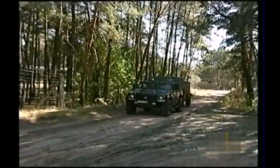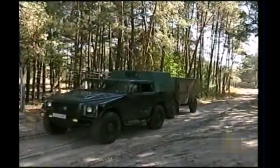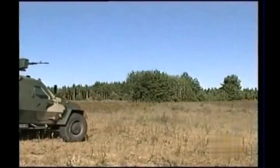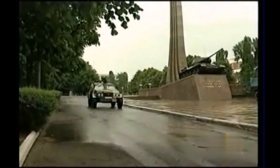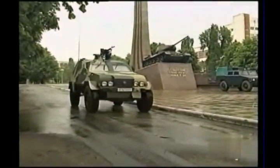By means of the coupling arrangement, the vehicle can tow a trailer which is not equipped with the brake system, with total weight up to 2 tons, as well as another damaged vehicle or a trailer which weighs up to 3 tons. The Dozor B armored personnel carrier is developed on the basis of the vehicle.